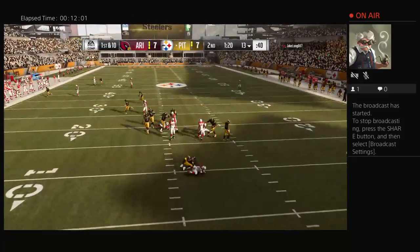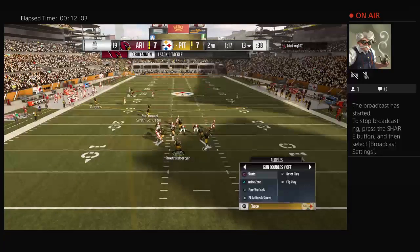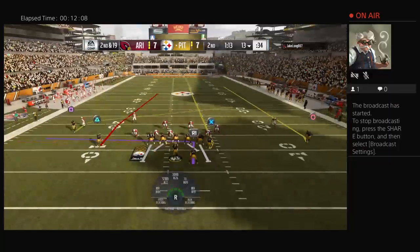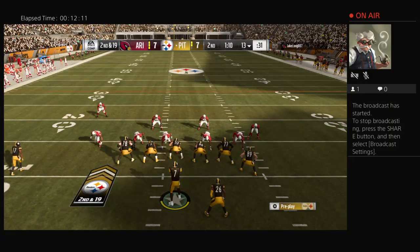They've got to. And the pressure will bring him down here. The Cardinals get home for the sack. Dayon Buchanan not dropping into coverage. He comes on the blitz and takes him down for a loss of 9.